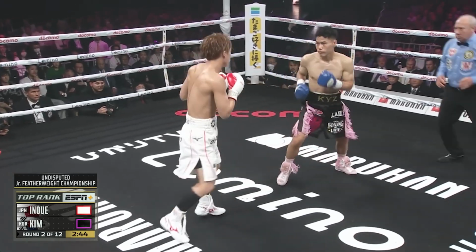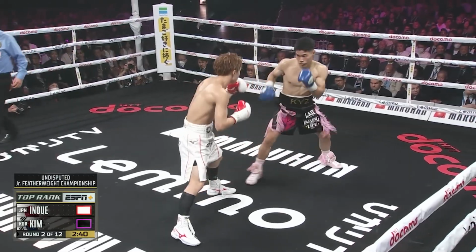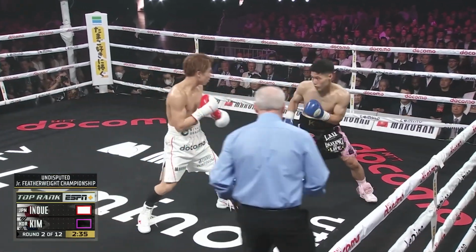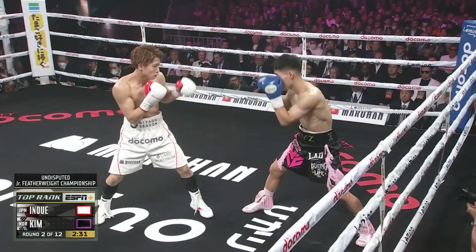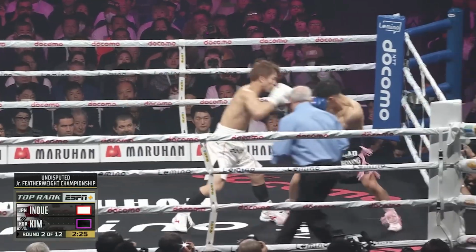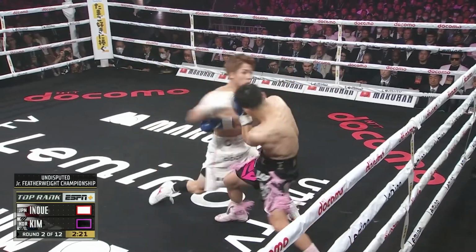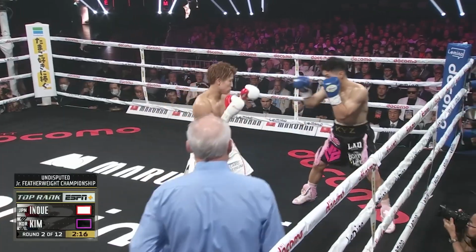All right, round 2, scheduled for 12. All the belts on the line for junior featherweight undisputed champion Naoya Inoue against Ye-Jun Kim. Kim started boxing at age 19, had no amateur career. The reason he started the fight is because he was an orphan who was never adopted, and they used to bully him and make fun of him because he didn't have parents to defend him. And here he is defending himself against one of the best pound-for-pound fighters in the world.